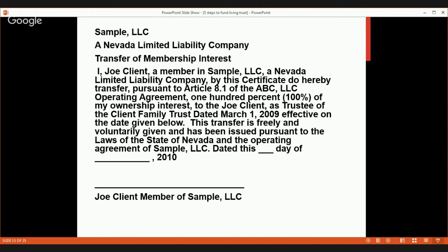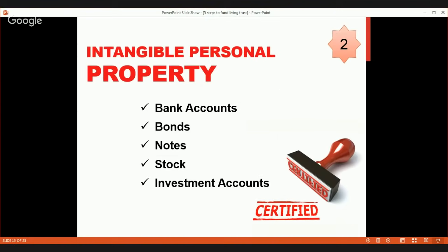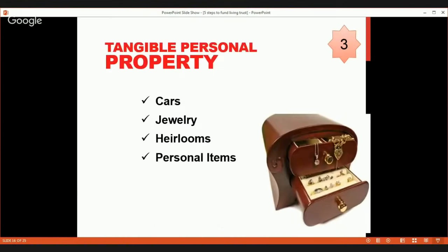And so this is, again, number 2: the transfer of the intangible property. So I'll go back to this. Intangible personal property. That's step number 2, make sure it gets transferred into the name of the living trust. And the name of the living trust is your name as trustee of the living trust. And so there we go.